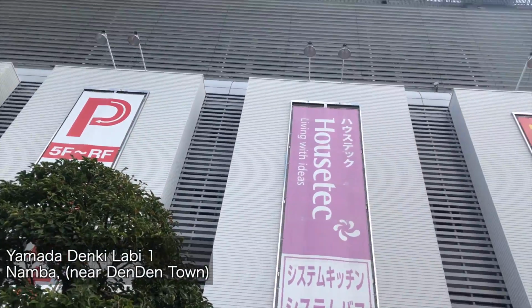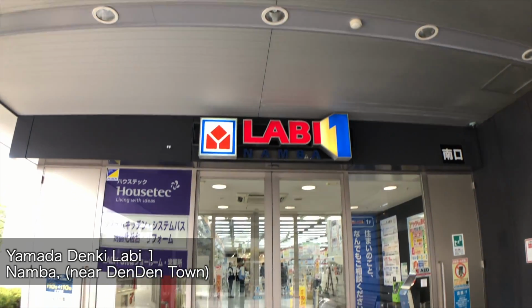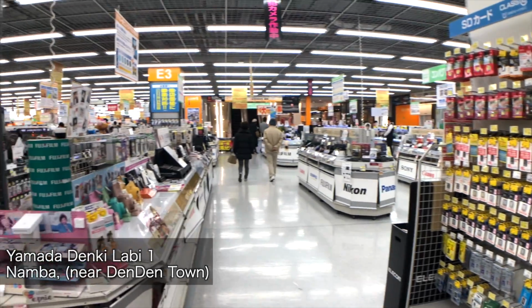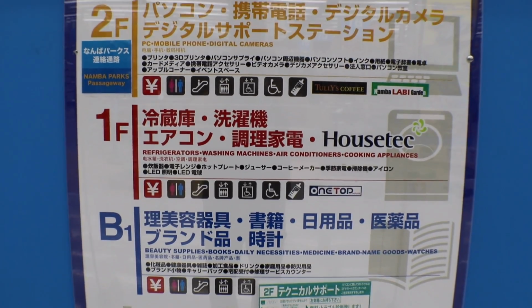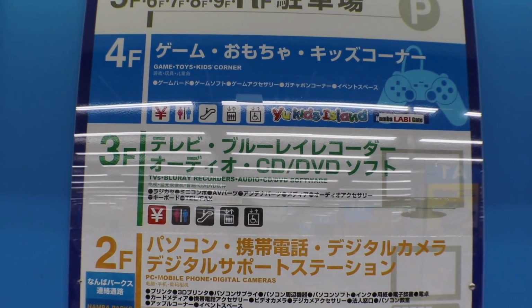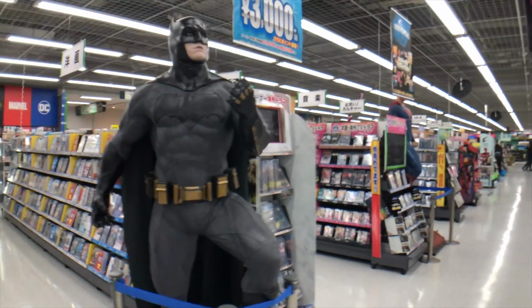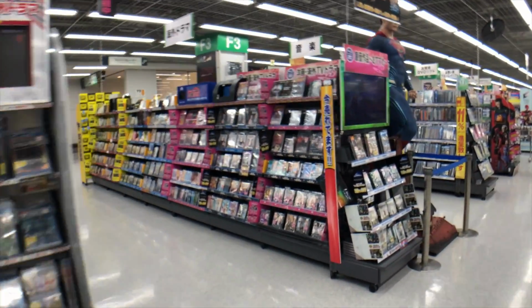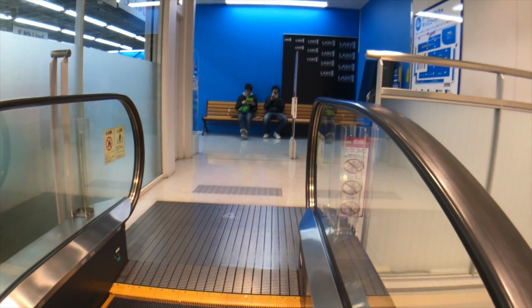Just a couple of blocks away from Namba Station and Namba Walks is a shop called Yamada Denki Labi 1. The layout is quite similar to the likes of Big Camera and Yodobashi. So you're likely to find a pretty good selection of cameras, electronics, TVs, household appliances, movies, CDs, and even games. But the core of what we're looking for is up on the 4th floor.